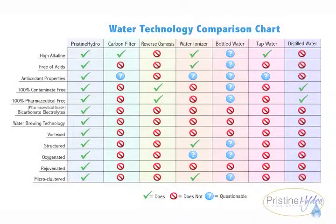Pristine Hydro is the only water that's high alkaline, free of acids, has antioxidant properties, 100% contaminant free, 100% pharmaceutical free, and contains pharmaceutical grade bicarbonate electrolyte salts. That's magnesium, calcium, sodium, and potassium bicarbonate.